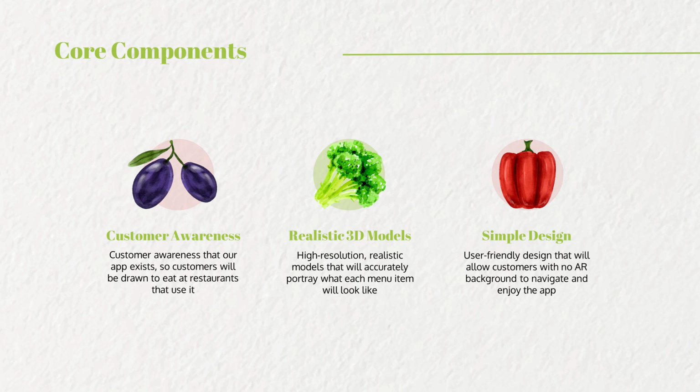Our core components consist of 3 things. First, we need to create more awareness through advertisements, social media, and etc., so that more people will be drawn to eat at the restaurants that use it. We will also need high resolution and realistic 3D models that will ultimately look better than regular 2D pictures to portray what each menu item will look like. And finally, an incredibly streamlined and user-friendly UI that will allow AR newbies and veterans alike to navigate and enjoy the app.